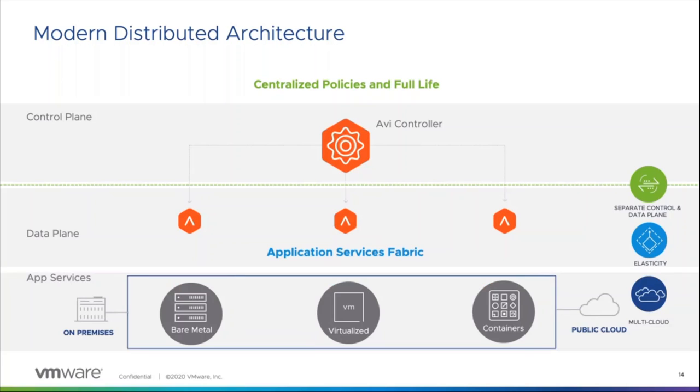And we can do this across clouds. We can do this in multiple clouds. Since we are a software-based solution, we can have our service engines deployed on bare metal. Our service engines can be deployed as VMs within VMware. We can support container-based environments, and we can be deployed in public clouds too. So we support Google, GCP, Azure, and AWS as well.